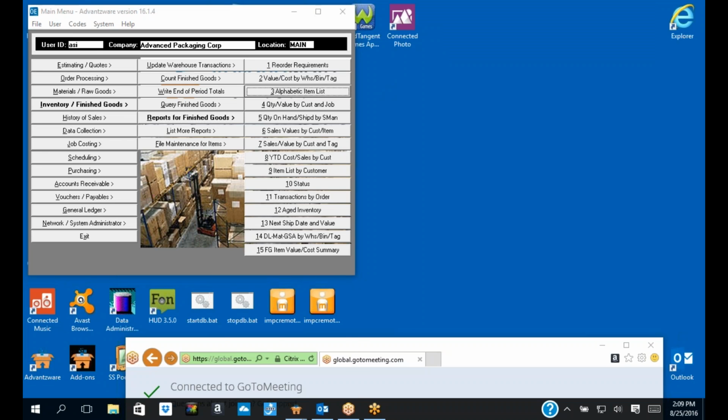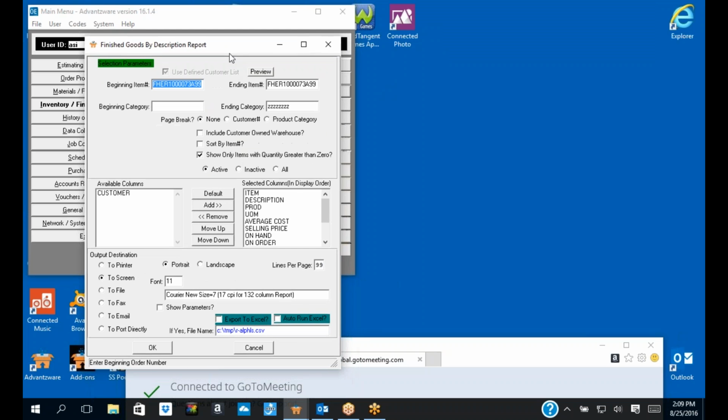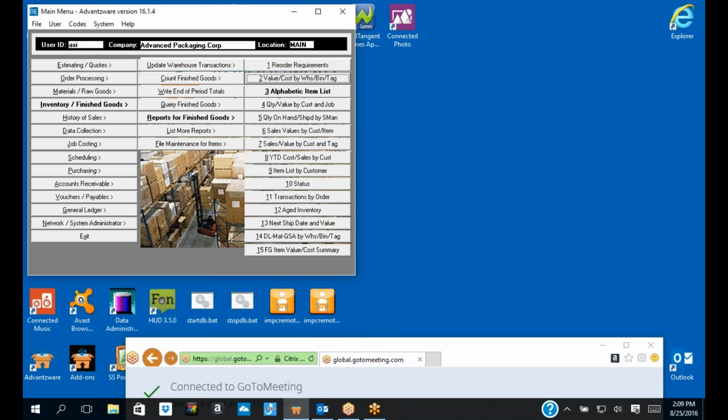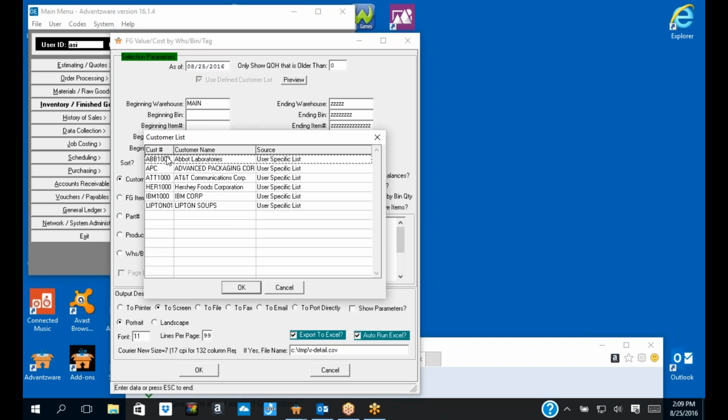If I have the reports up, you'll notice that there is no customer range here. And if I go to various reports, my customer range is gone. The only thing I can do is click this preview button, and you can see these are the only customers that I can review.